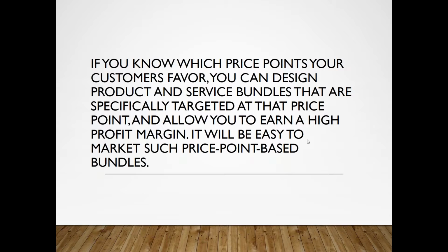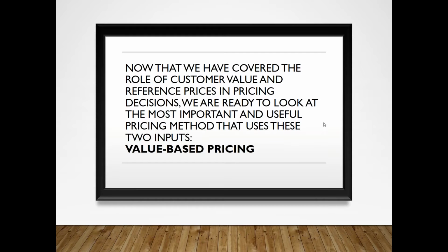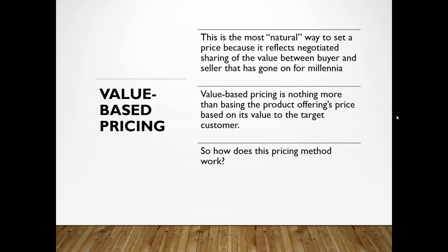If you know which price points your customers favor, you can design product and service bundles that are specifically targeted at that price point and allow you to earn a high profit margin. And again, for these price point based bundles, it will be easy for you to market them. So you have to figure out, let's say for a bathroom remodel or a kitchen remodel, what the appropriate price point for your target segment is. And that would be a really good price to charge and design products and services around that price point.